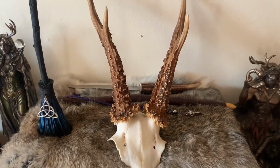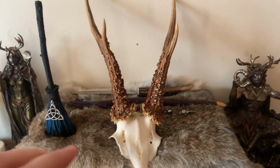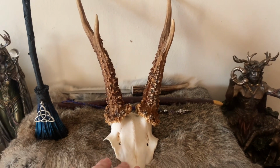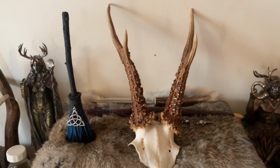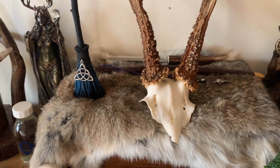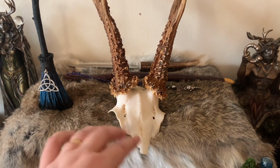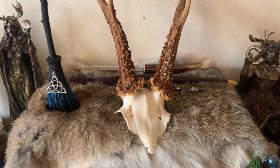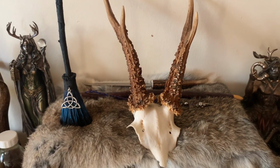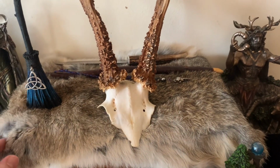And then we have the partial, so this is the top part of the skull of a male roe deer, with his antlers as well. This is the top of the skull, so this is not a full skull. And also this is wild rabbit fur.